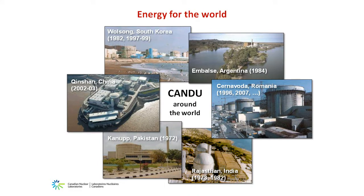And people who have CANDU reactors don't have to buy enriched fuel from the few places in the world that have enriched fuel production industries. And so the fuel comes in, it's just natural uranium. That's the big attraction of it.